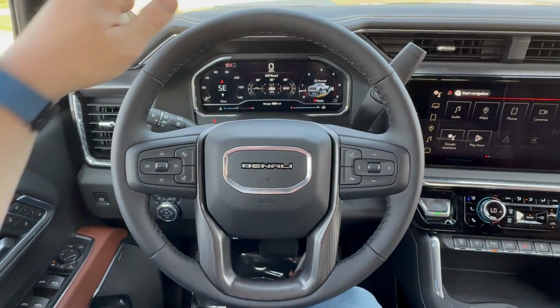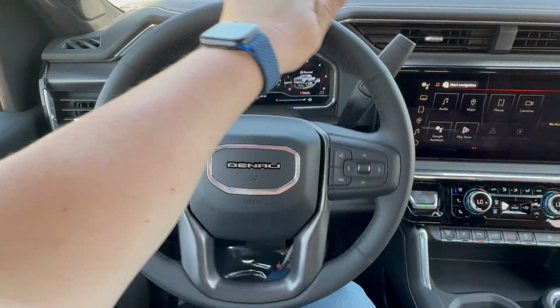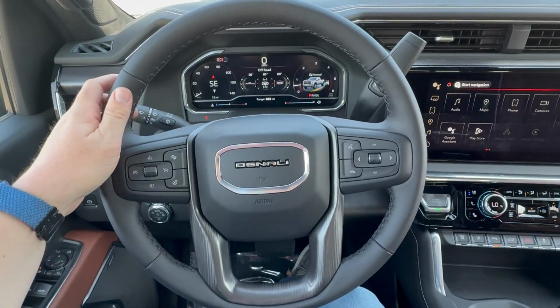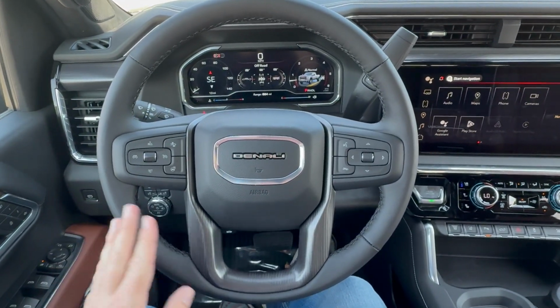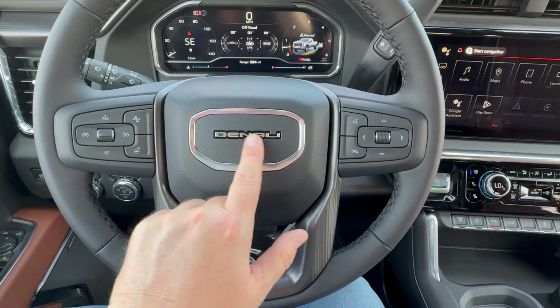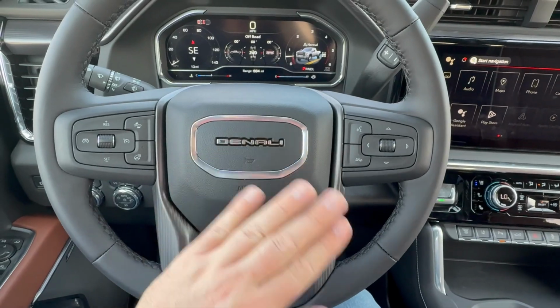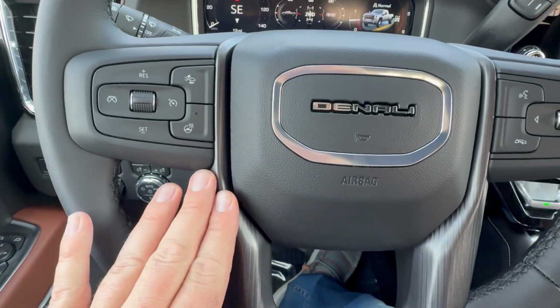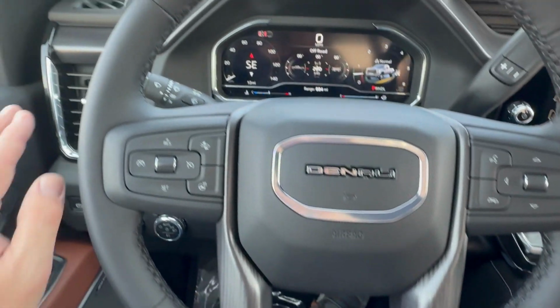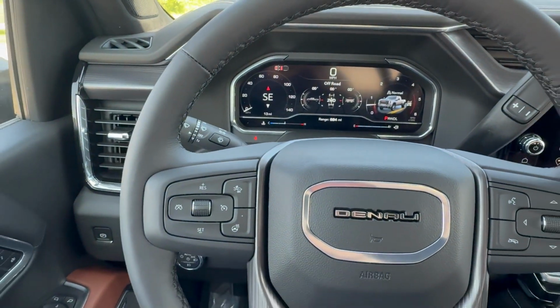All right, now that we're inside, let's check out the rest of the interior. And there's a lot to check out in here. Leather wrapped steering wheel. It is a 4-spoke steering wheel design, very similar to the rest of the GMC lineup. It does have the satin silver trim here, the Denali ring or the Denali badge here. And of course, we do have that same textured aluminum finish on the steering spokes as we do on the upper part of the dash for continuity's sake.